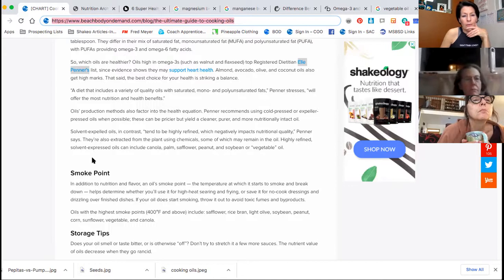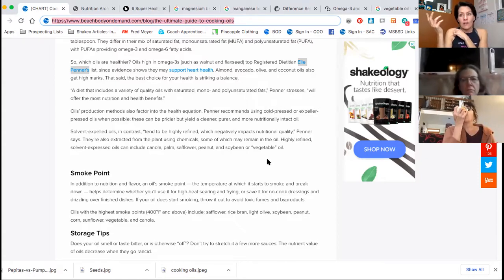So the ones that are highly refined solvent expressed oils, typically, this is why canola oil, palm oil, safflower oil, and soybean oil are not considered the healthiest choice, because typically those things are solvent expressed, and some vegetable oils. So I know, our Wesson oil, just the old generic vegetable oil that you can buy in the store, typically those are not your best source.